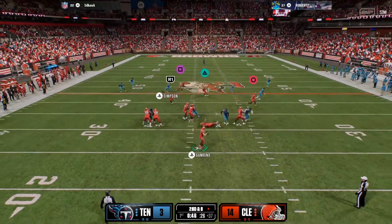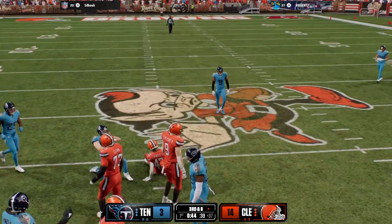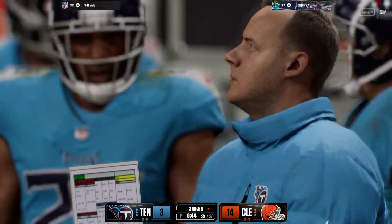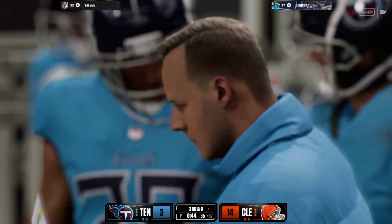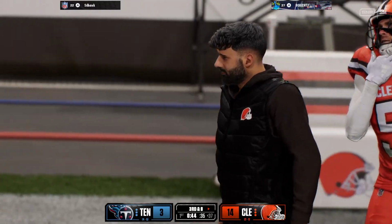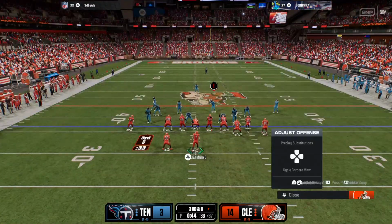Out of the gun, he'll throw. That's going to be incomplete. Good work by the defender. Bodied his man up. Wouldn't allow the catch. It'll force 3rd down. He's usually such a reliable target in the passing game, Mike. We just don't see him struggle to come down with catches like that all too often.